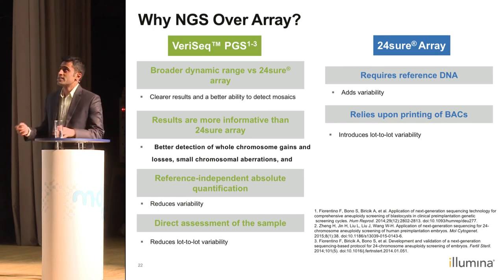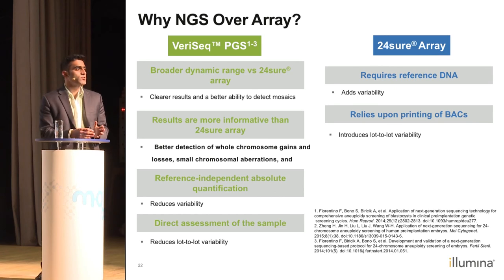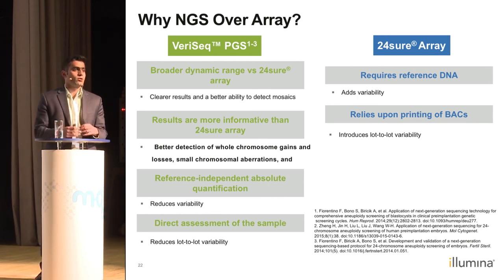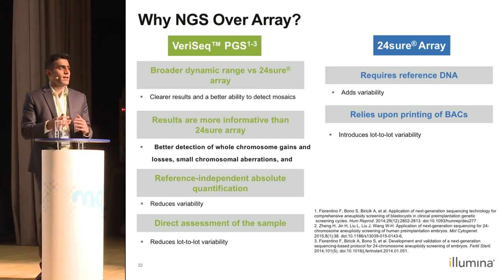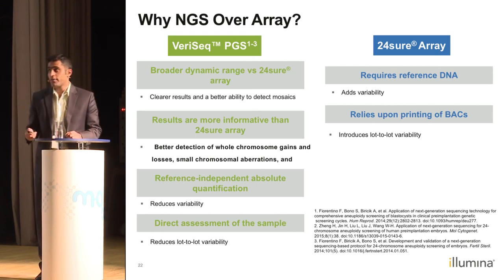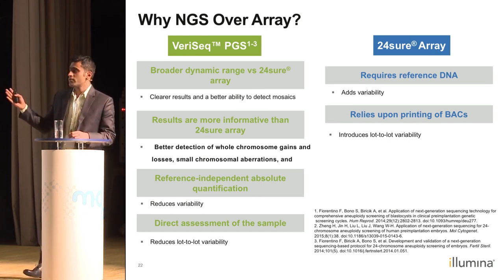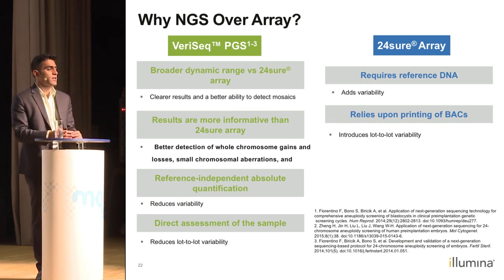But VeriSeq PGS also allows us to screen all 24 chromosomes, but at the same time you get much lower noise, and that allows us to do data analysis much more easily. It allows us easier detection of mosaicism, and it also doesn't use a reference sample like is used in 24Sure, and that gives us much reduced variability between results.